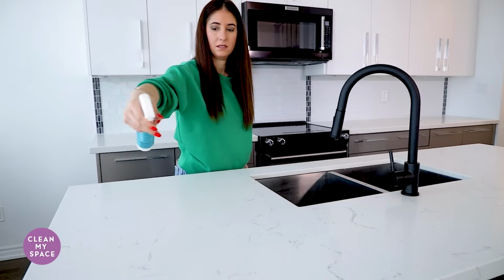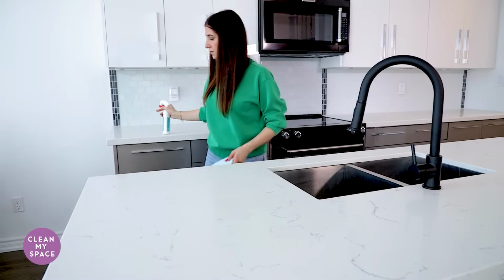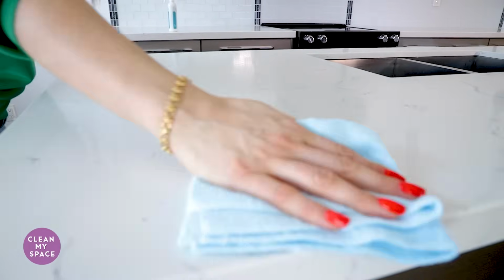So once that surface is clean, I'm going to apply a thin mist of the sealant to the surface. I'm then going to buff it in with a microfiber cloth, and I'm going to allow this to cure for 2 hours. In 24 hours, this coating will be fully cured.